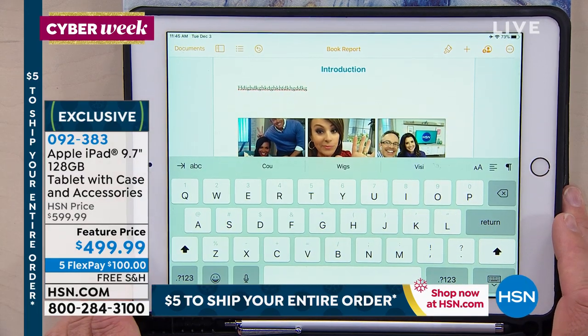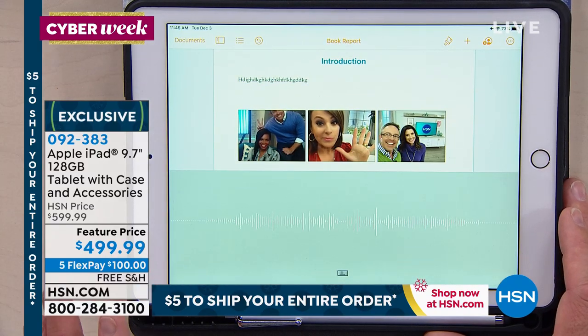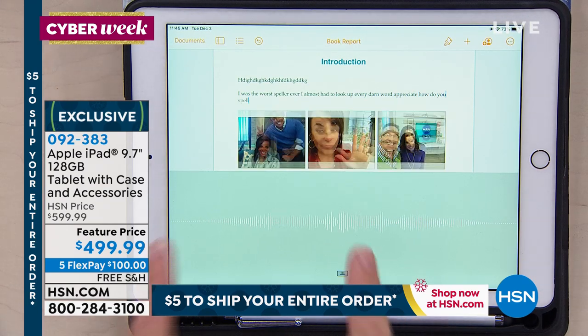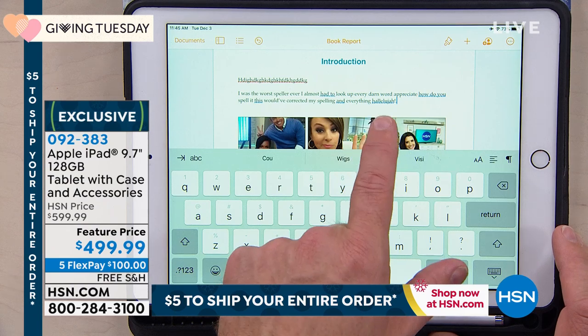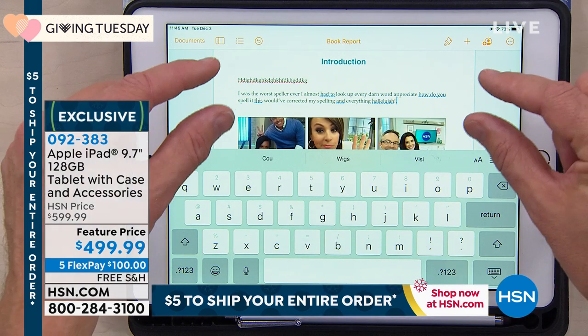Microphone built in. So maybe this is for your student who's either a bad typer or if it was like me, I was the worst speller ever. I almost had to look up every darn word. Appreciate, how do you spell it? This would have corrected my spelling and everything. Alleluia, exclamation point, period. Like, alleluia, could never have spelt that correctly. It spelt it right for me. So it makes me look even better.